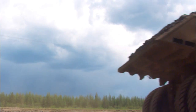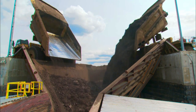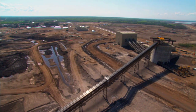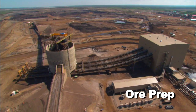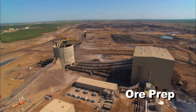Okay, you got a big truck, what do you do with it? These 797s take it over to a crusher pad. The crusher breaks it up, and then it goes up a conveyor belt system. I'm just assuming this is a big conveyor belt. The world's largest. Dumps it where? Into a silo, and then from the silo into the ore prep area. What happens there? Well, the oil sand is then mixed with warm water and is agitated. And then you get oil? And then you get slurry.